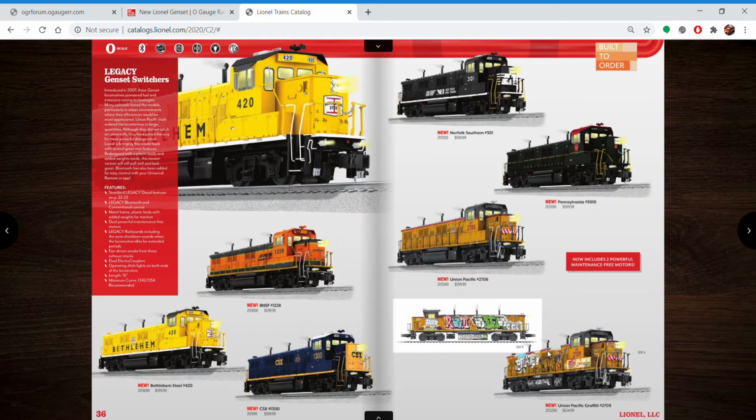And one thing they are doing, which was the original turnoff for me, is that they're changing to a plastic body, which at first I was thinking, no, I don't want this at all. And then I got to thinking about it. I think it'd be really interesting to see what Lionel would do with this. So I'm going to go in. We're going to see what it's like. So the UP graffiti. The other one I really like is this Pennsylvania, because you guys know I'm a Pennsy fan. But I'm going to do the graffiti UP. If I like it enough, maybe I'll do the Pensy. Who knows?